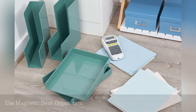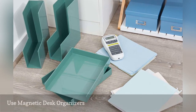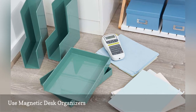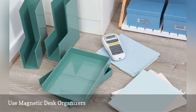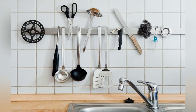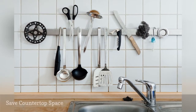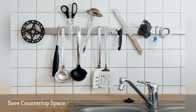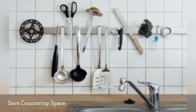Use magnetic desk accessories to corral office supplies. By using magnetic trays, you can rest easy knowing your paper clips or bulletin board tacks will be securely in their container when you need them. Get rid of the knife block that takes up valuable counter space. Instead, store knives on a magnetic strip on the wall or in a drawer with a divider.